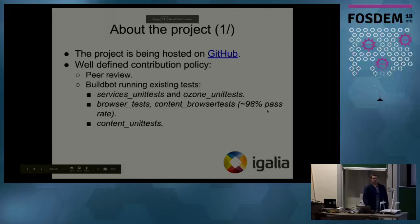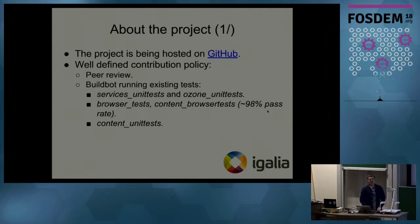So a few words about the project itself. Currently, the project is hosted on GitHub in the downstream repository. We have a well-defined contribution policy, like we do peer reviews on each commit. Also, we have an internal build bot running our existing tests. For example, the services unit tests, some UI-related tests, Ozone unit tests, browser tests, content browser tests, and we have a 98% pass rate.